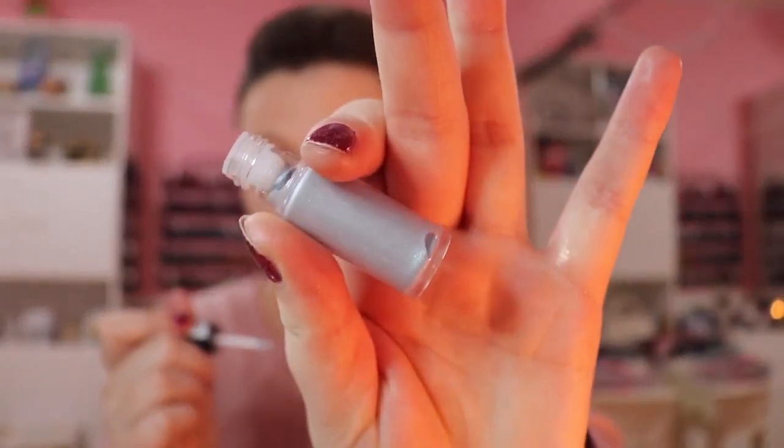So here's the Sinful Colors again, and we're gonna take this silvery white one, kind of a little bit of blue, and we're gonna take it and put it in the inner corner and bring it down and a little bit up. This is just creating that tiny, tiny bit of glow that reacts with the other eyeshadow, and it makes it even brighter in the inner corner.